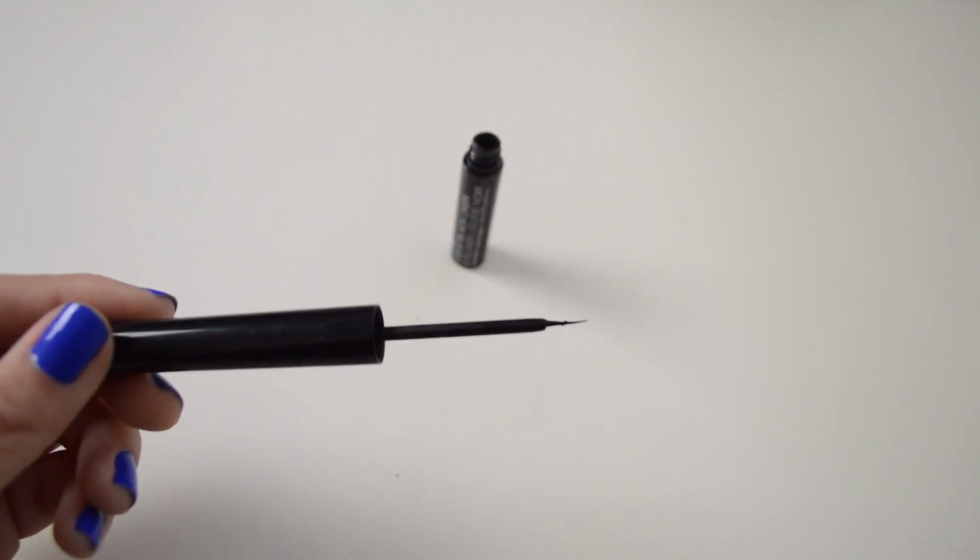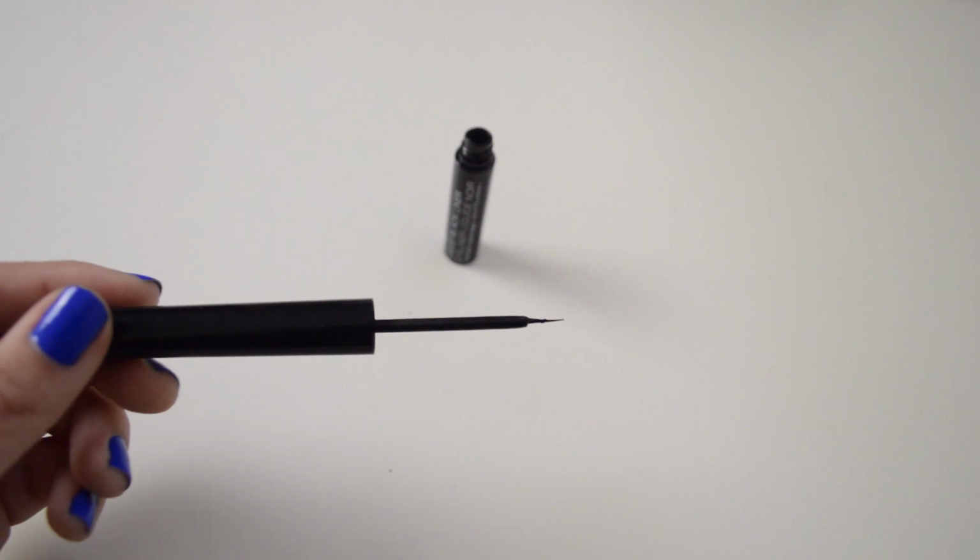It has the brush that is so thin and so tiny that I can get it right along the lash line, I think it's what it's called, and then just kind of wing it out, and that's it. It's done. I can do my eyeliner in a matter of seconds, whereas before I was trying to make them match up, and they never did because the bristle was so thick, and I like them really thin, and this is just a lifesaver.